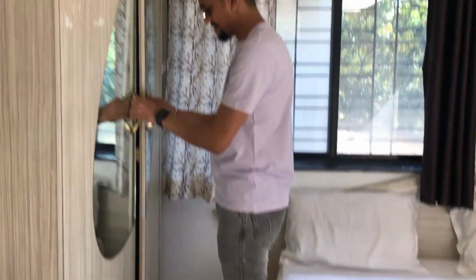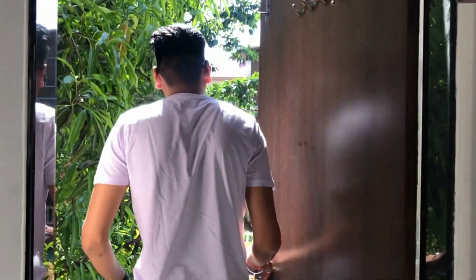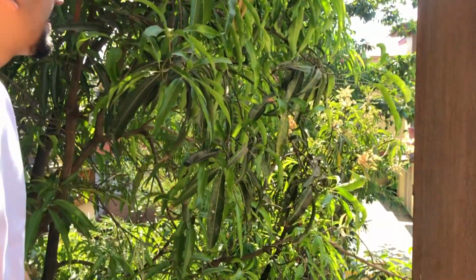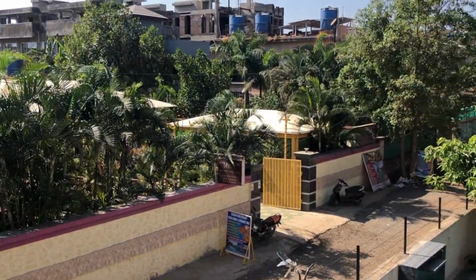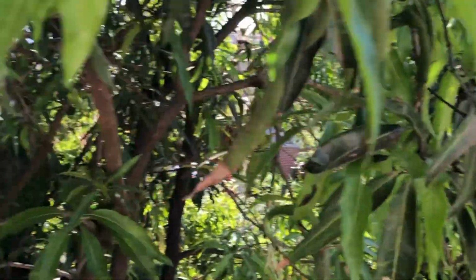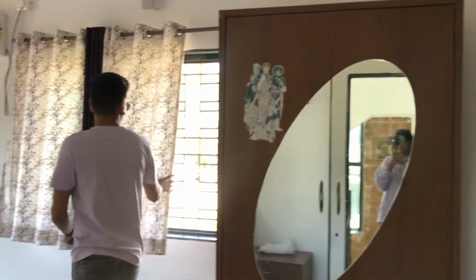The second room of the villa. Just check this out, the outside view of the villa. It's the third room of the villa.